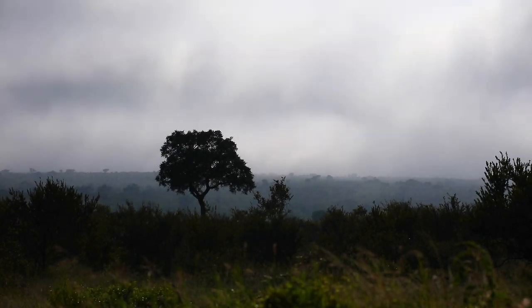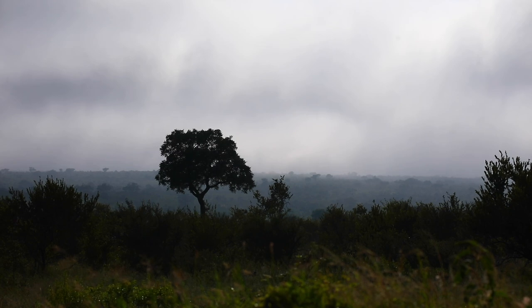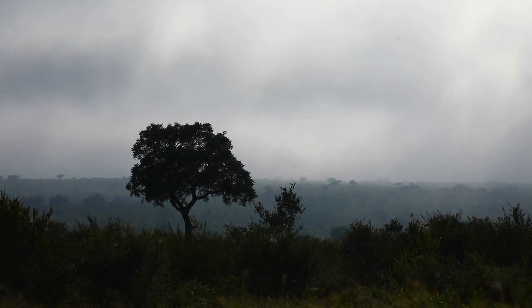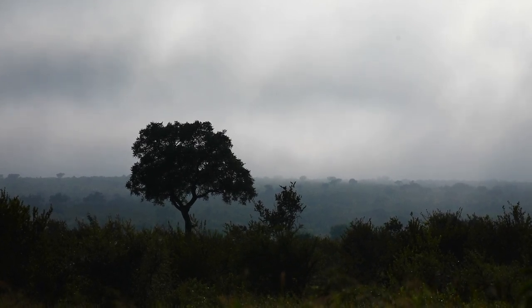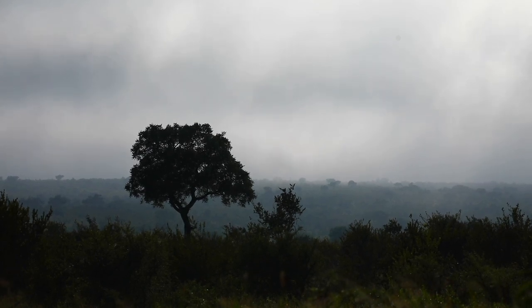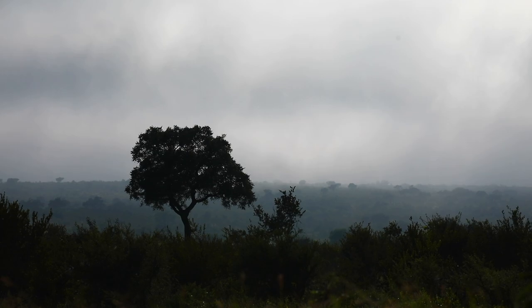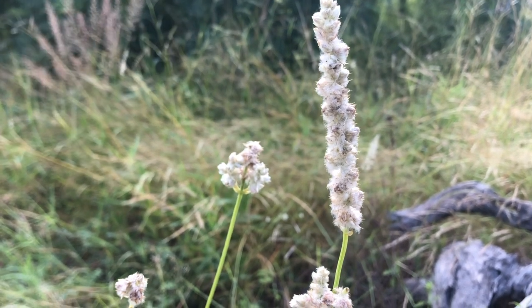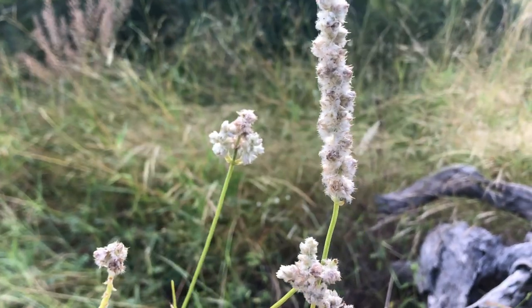Slightly interesting weather this morning. You can see how low these clouds are sitting. It's creating a misty appearance that side, whereas where I am now it's clear blue and no cloud cover. Very beautiful scene though.